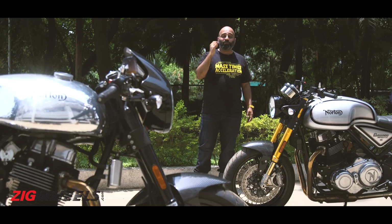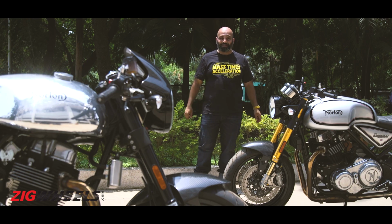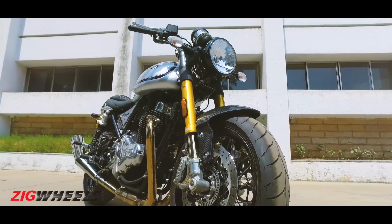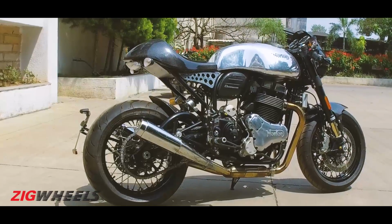Would you like to see them on the road rather than in the garage of some collector? Well, we for one can't wait to get our hands on them for a proper road test, but that is still about 3 to 4 months away.